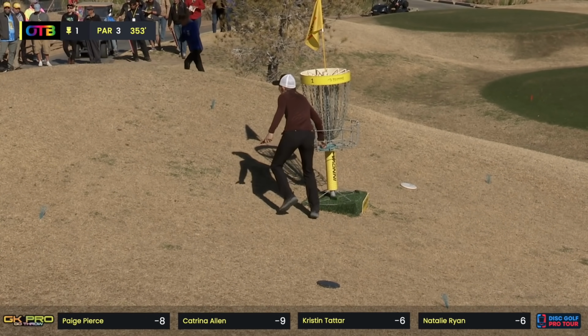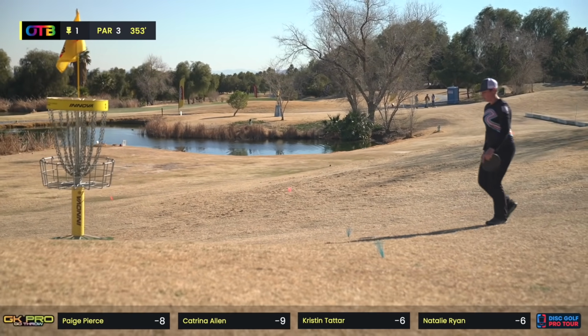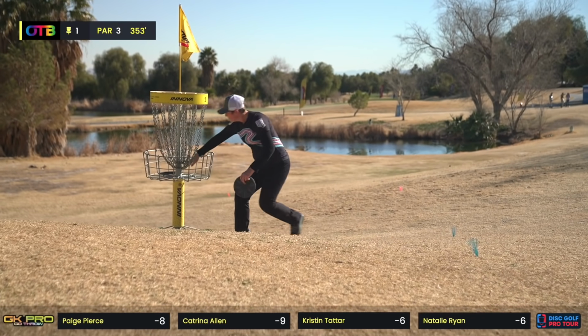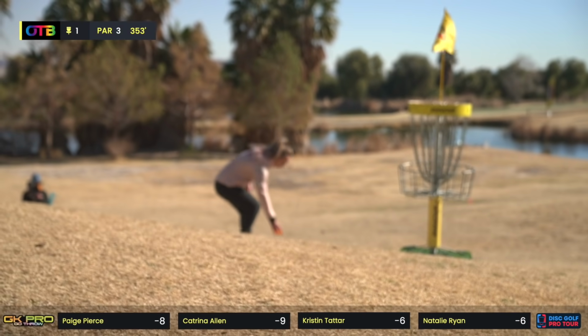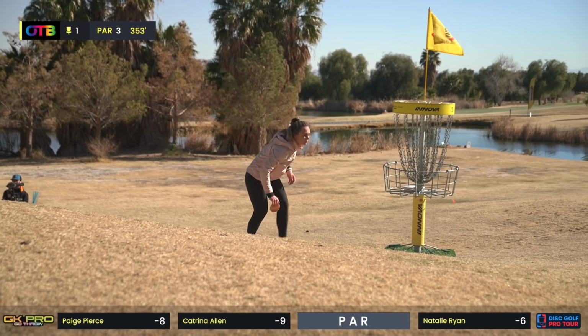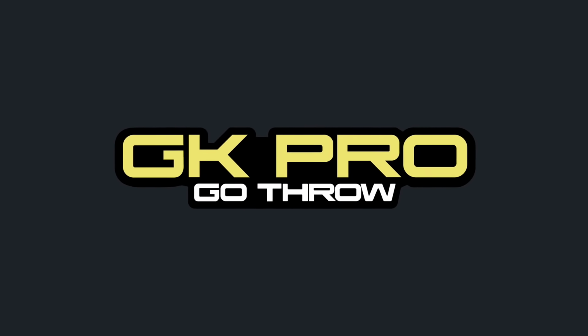So Catrina with the only birdie, right? Yep, and there was only 3 birdies on the day in the FPO field. Caitlin Belty and Rebecca Cox also finding the 2. Conditions were pretty similar to yesterday. There is some wind. It definitely kind of picks up at different times, and you have to think about it, but it's not the gale force Vegas that sometimes we have to deal with.